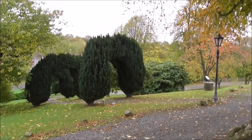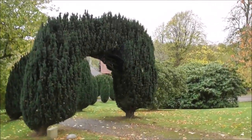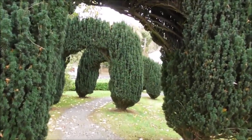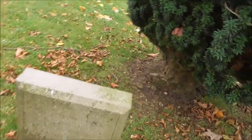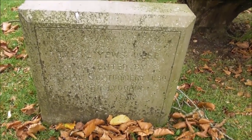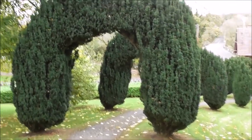This is the yew tree arch. Now, wouldn't any bride today love to be progressing up through these series of arches? And these arches also, like many other things in the churchyard, these yews date from way back when. And there's a wee inscription here, if I can get down to video it. These yews were presented by Thomas Montgomery, Esquire of Ballydrain in the year 1885. Oh boy, it's difficult getting up. So I'll just progress down through them.